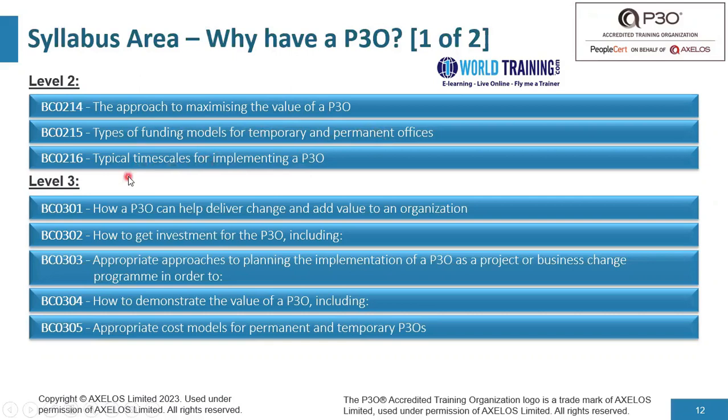And at level 3, we would be looking into how a P3O can help deliver change and add value to an organization. We would look into how to get investment for the P3O. We would look into appropriate approaches to planning the implementation of a P3O as a project or business change program. And we would examine how to demonstrate the value of a P3O. And we would look into appropriate cost models for permanent and temporary P3Os.